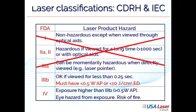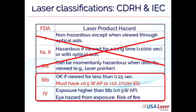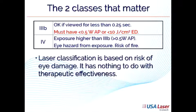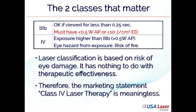I'm not going to focus on those classes, 1, 2A, 2, and 3A, for the reasons I mentioned. I'm going to focus on 3B and class 4. What do they mean? Laser classification is based on risk of eye damage, period. It has nothing to do with therapeutic effectiveness. Yet from the marketing claims, you can see the statement "class 4 laser therapy" claimed by some laser companies and also doctors using lasers. They advertise to patients, yes, we offer class 4 laser therapy, but that's meaningless.